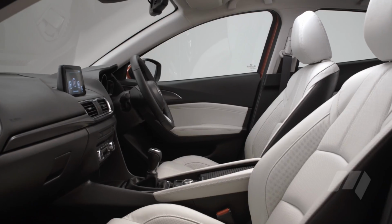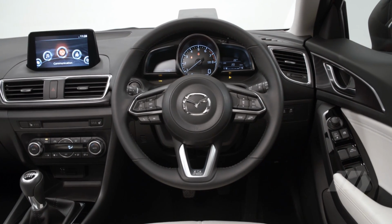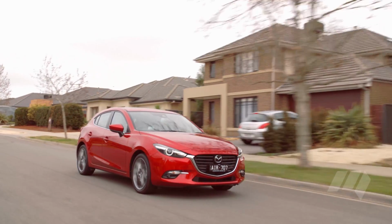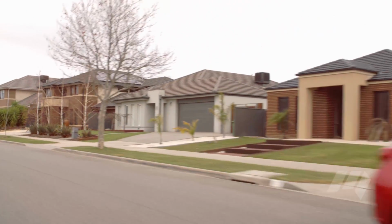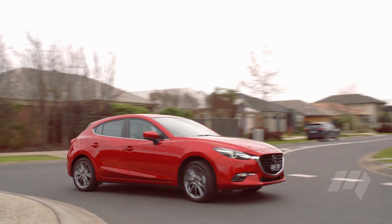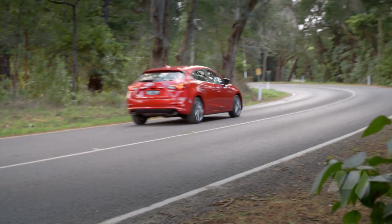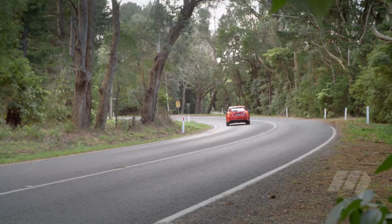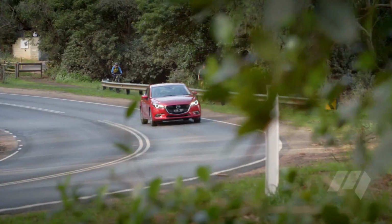For top spec GT and Estina models, there's a fresh central tacho, higher resolution colour head-up display and, in a first for Mazda, traffic sign recognition. Best of all, Mazda 3s get autonomous emergency braking. It's potentially life-saving technology and it's the first time it's available in a mainstream small car across the range. The equipment upgrades come with a full suspension retune and the debut of Mazda's new G-Vectoring Control system.